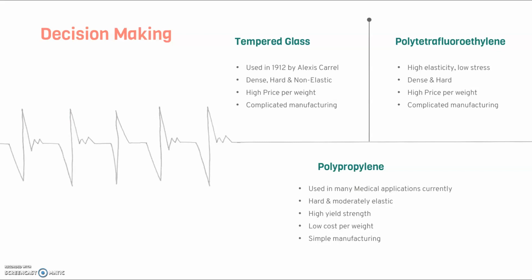The PTFE we are also going to go ahead and throw out. It has high elasticity, which is good. However, the low yield stress that it can take does not make up for its elasticity because the stresses are not much lower than polypropylene, and it's displacing a significant amount. Therefore, it's going to rupture earlier than the polypropylene. It also has a high price with its density, so it's going to be a lot more expensive than the polypropylene per unit.